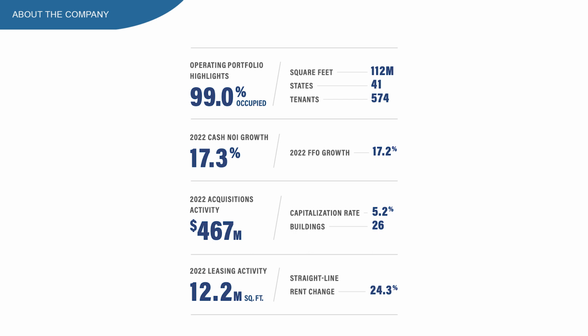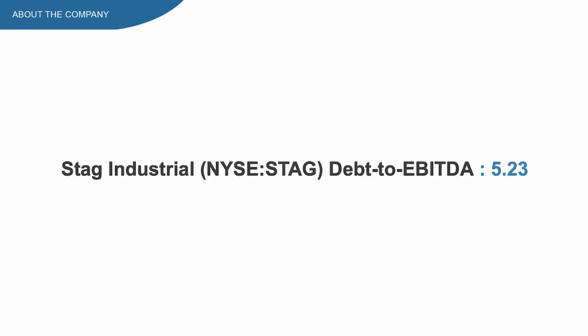With 574 tenants, they also look very well diversified. The 2022 cash NOI growth is sitting at 17%, which we checked in a second ago. And it's the same story with the 17.2% FFO growth. Stag Industrial acquired 26 buildings in 2022, which is also pretty nice. A number that I'm paying more attention to as of lately is the debt to EBITDA. It's sitting at 5.2, which is a decent number for a REIT. I prefer a range of 5 to 6.5, so this looks really good to me.